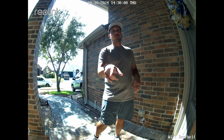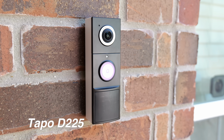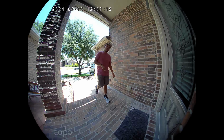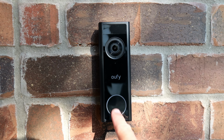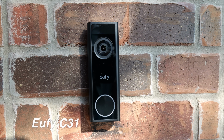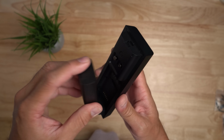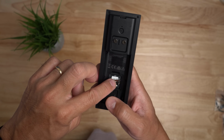As to battery powered, I have a couple of best choices. First will be the Tapo D225, and what I like is the 180-degree field of view. And if you wire this into your existing doorbell wiring, then you will have an option for 24/7 recording. And the other option, which also has the same continuous recording when wired in, is the Eufy Video Doorbell C31. But it is not as wide as the Tapo though, but this has a removable and rechargeable battery pack, and can record to Eufy's Homebase 3 or to the microSD card.